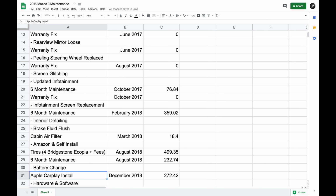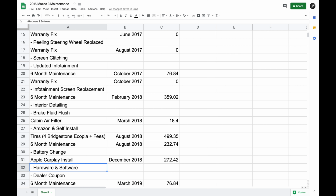So now we get to December 2018. I received a dealer coupon to have CarPlay fully installed with labor, hardware, and software for $250 plus tax. So I made an appointment. I took my car, and I have a video about that. It's actually really nice, and it cost me $272.42. So the car basically felt like a new car with CarPlay. It was really nice, and I recommend it.